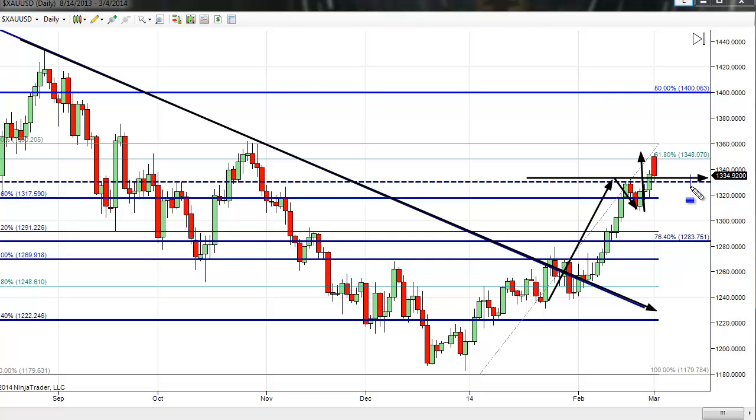But what's interesting is the size of that red candle. It is pretty large. And it is a lot of, in my opinion, premium coming out of the market. You have the equities markets just running rampant again to the upside. And I believe that that's also going to put some pressure to the downside in the precious metals markets. But on a daily chart, we've got this long, long candle.